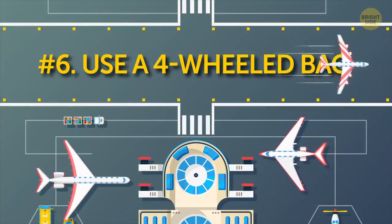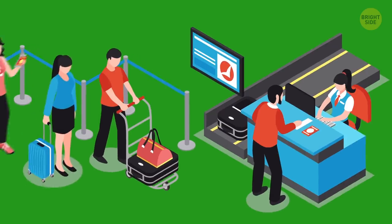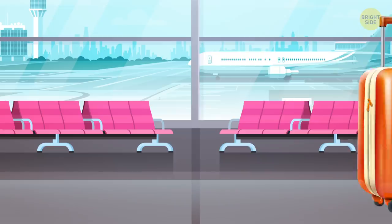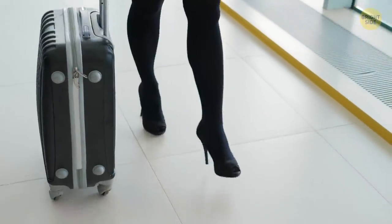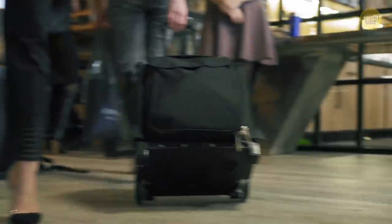Number 6. Use a four-wheeled bag. If you really must take a checked bag and a carry-on, then get the kind that roll on four wheels. As you're approaching the check-in counter, you can just roll them both on each side of you. Hand over the big one, and you can still roll the carry-on comfortably as you head to security. Forget about two-wheeled suitcases, they're a pain in the arm to maneuver, which means wasted time and energy.